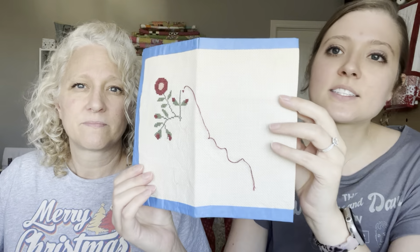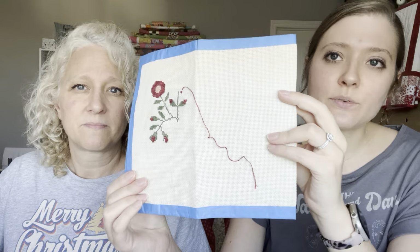Absolutely. And this is stitched on 16 count. It was white, and I tea dyed it, so it has a light color. Just a very light tan brown kind of color. Love it, love it, love it.